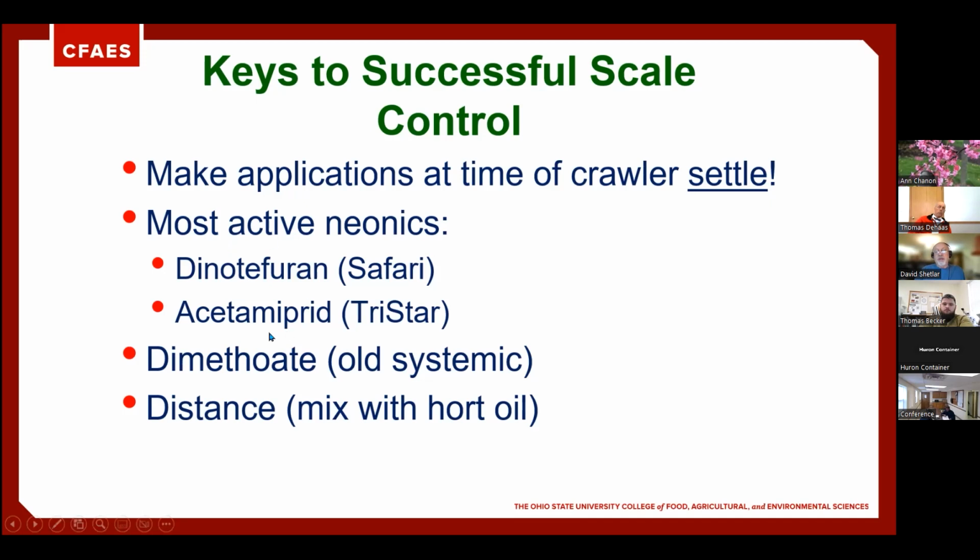When it comes to the systemic neonicotinoids, dinotefuran and acetamiprid are the 2 that have the fastest uptake in the plant, moving into the soft tissues or the cellular tissues of the plant, where they can pick up the armored scales, because that's where the armored scales are feeding. Again, consider using dimethoate. It's still available, still can be used for nursery production. And then again, if you're really having trouble, if none of this has worked for you in the past, consider using one of the insect growth regulators. And again, the recommendation is to apply that with hort oils.